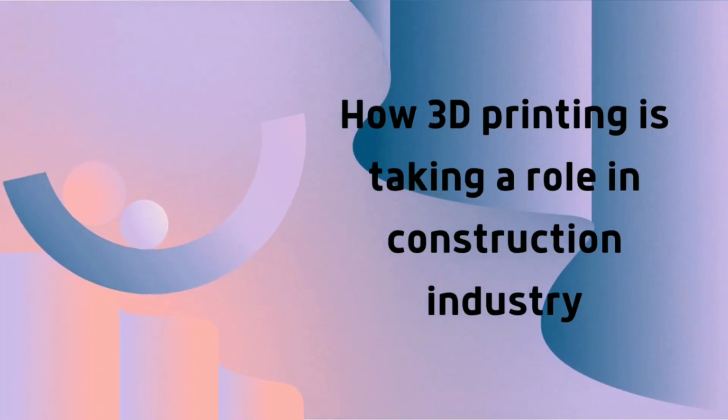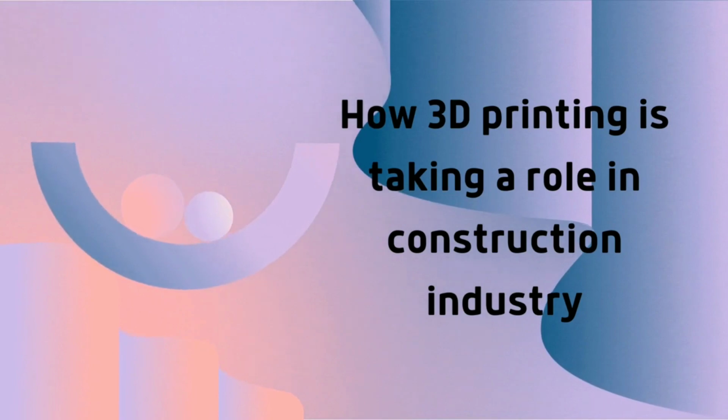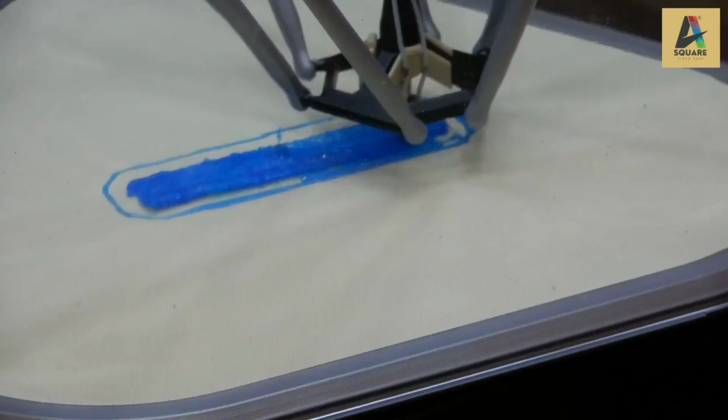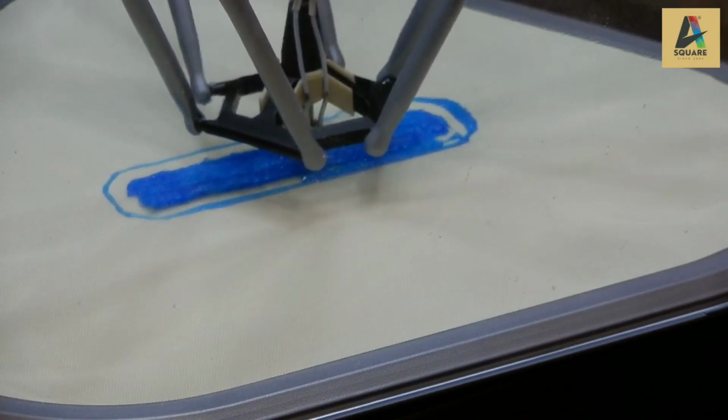How 3D printing is taking a role in the construction industry. How 3D printing is useful and growing over this course of era.